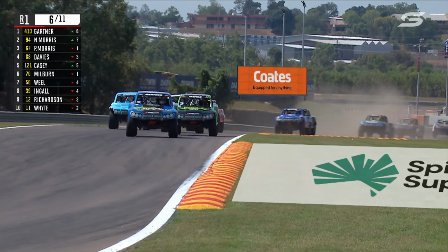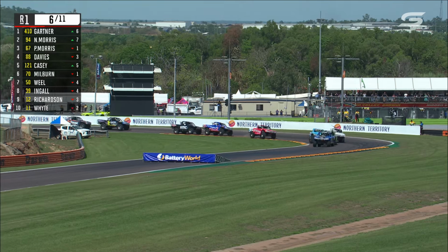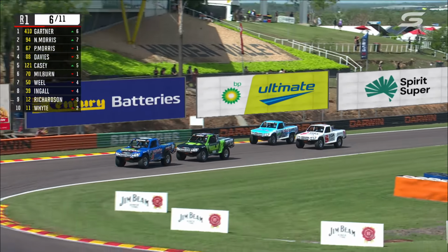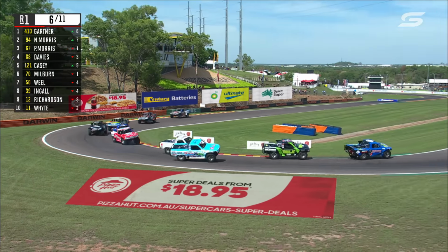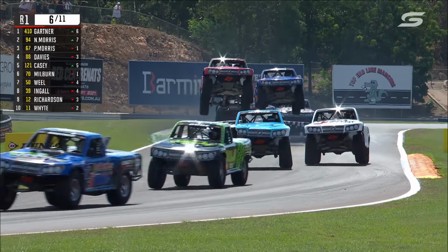Nash on the way down to turn number 5. The way the trucks just dance on their nose into turn 5. Davies side by side. Nash will have a better line, but he's trying to squeeze him across the ramp. They go side by side. And now into turn number 6. Greg Gartner will lead us down the hill into turn number 7. But the dude is coming on strong here on lap number 6.